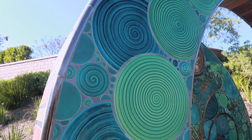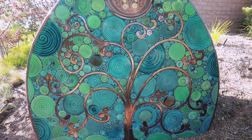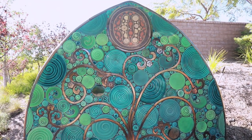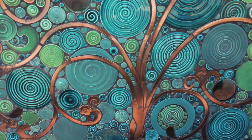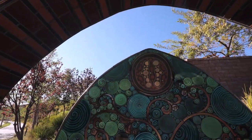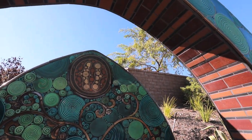Site seven we call seed to tree. In the upper section of the wall behind the arch is a depiction of the cross-section of a walnut. A lot of people don't know that prior to the orange industry in Orange County there were walnuts. And so I chose that as my theme for this piece.